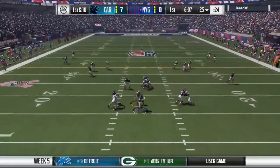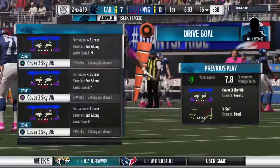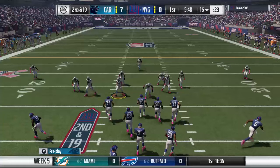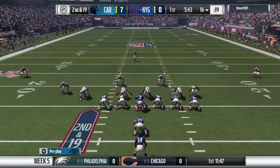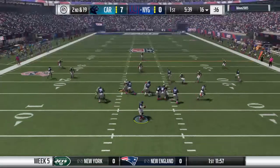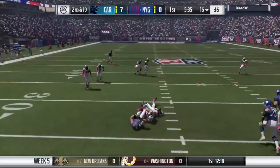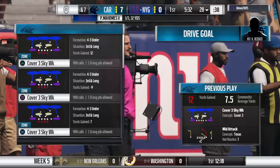They'll try and start this drive in the air. Pressure comes in. He's brought down. It's a Panther sack. Aaron Donald in there to drop him for his 5th sack of the year. Green 39. Green touching that Marty. Back to throw here. And he's going to drop this off to his fullback. It's a pickup of 12, and that'll set up a 3rd down.